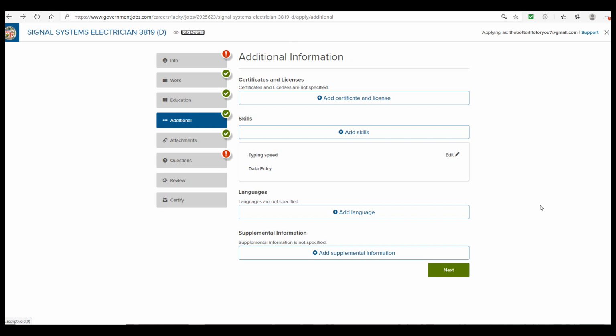Okay, so we looked at how to navigate and try to find a job in part one. In this one, part two, we looked at setting up an account and making sure that your skills, education and work experience match up with the minimum requirements they're looking for on the job.